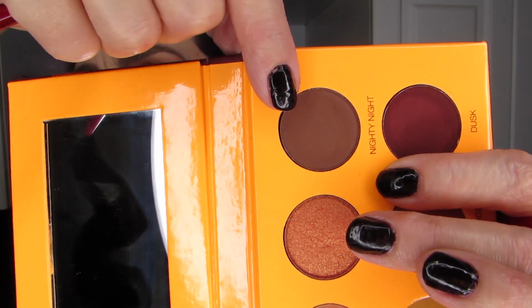Okay, I think that looks pretty good. Now I said that I was going to use Nighty Night on the outer lid and then go into Dream. And I'm going to change powder brushes, or I should say eyeshadow powder brushes, to make sure that I have a denser brush for the outer lid. And this is going to be it right here. And it is not the contour, what is it called? The full coverage. So I'm looking for full coverage and that brush will do it for me. So Nighty Night is what I'm going into.